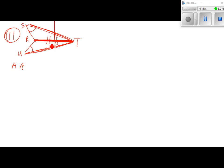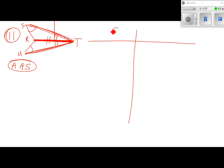Is that S between the two pairs of angles, or is it after the two pairs of angles? Neither. It's after. So which one are we using? Angle Angle Side. We should be able to do this two-column proof. Statements, reasons. What's our first statement? Angle S congruent to angle U. How do we know that? Given.